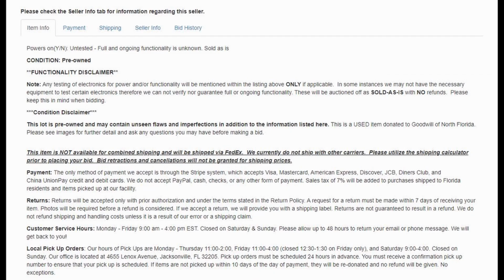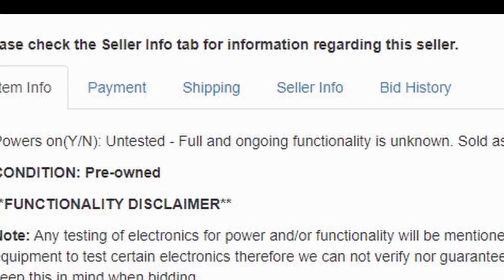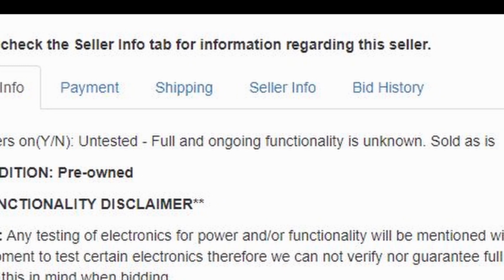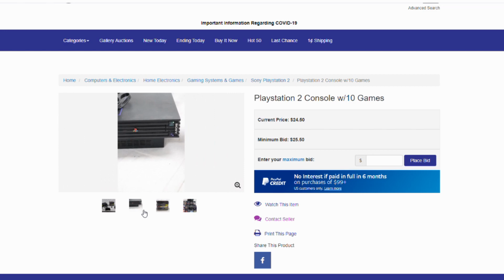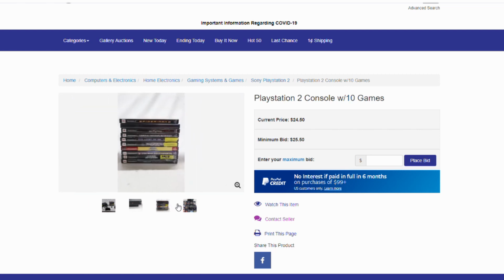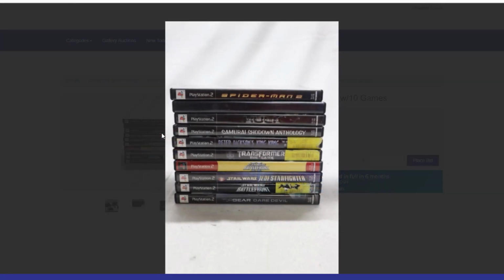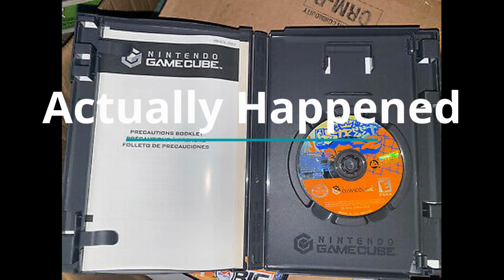This website, however, is by far the riskiest out of all the platforms. Everything is limitedly tested and inspected, and all purchases are final. Conditions can vary immensely. You may get pristine working items or dirty broken ones. You have to do your best to assess the condition from the pictures provided. I've even received games that didn't have the correct game disc inside the cases.